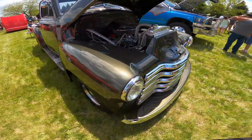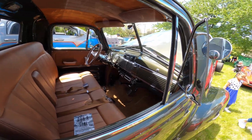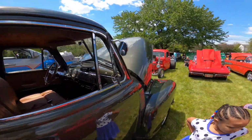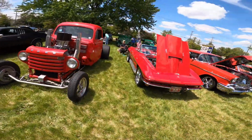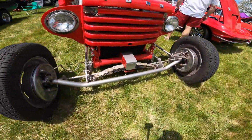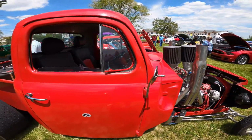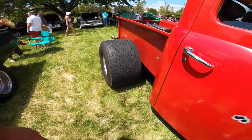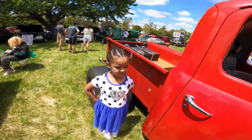'53 Chevy, clean. The thing is clean. So clean. Got the leaf springs in the front. Hold up a second. Look at these tires. I'm gonna go stand in front of that tire so we see how big it is. Yes. Stand in front right here. The tire is wider than you. It's bigger than you. It is?